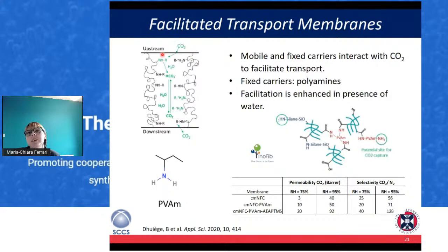We have our CO2 that reacts with the fixed carriers that are usually polyamines, or with the mobile carriers that usually present an amine group, and that adds an additional mechanism for the CO2 to move through the membrane, and that is not available for the other gases. And that increases the transport, and so the permeability and also the selectivity.